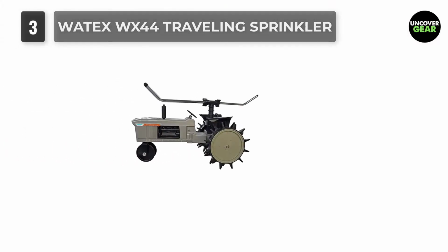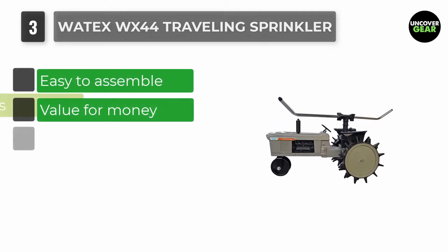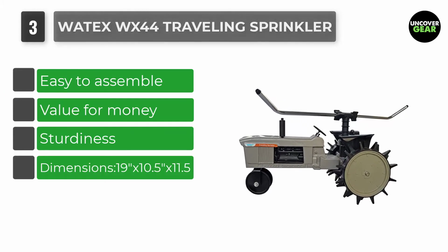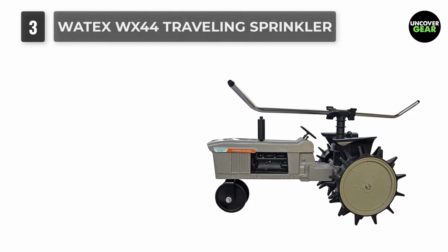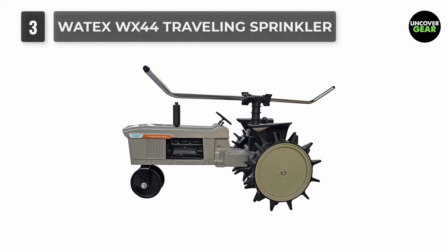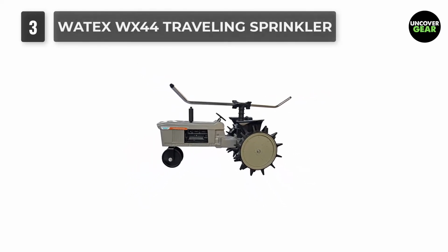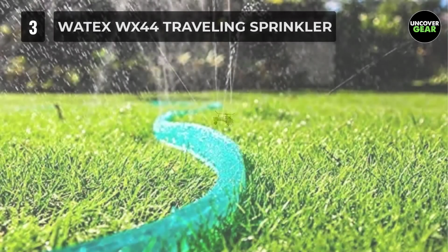Number 3. WATEX WX44 Traveling Sprinkler. WATEX WX44 is also among the best traveling sprinklers that you can rely on for watering even extra-large lawns such as golf fields. Similar to the Orbit 58322, its body is made using heavy-duty cast iron. The reason behind the use of this material is to ensure that it can last longer.